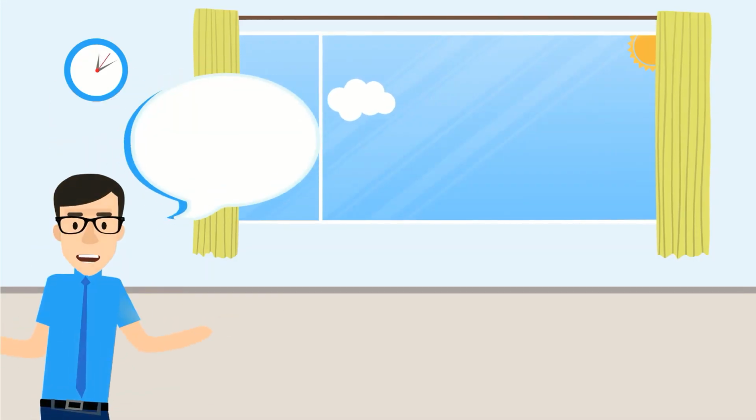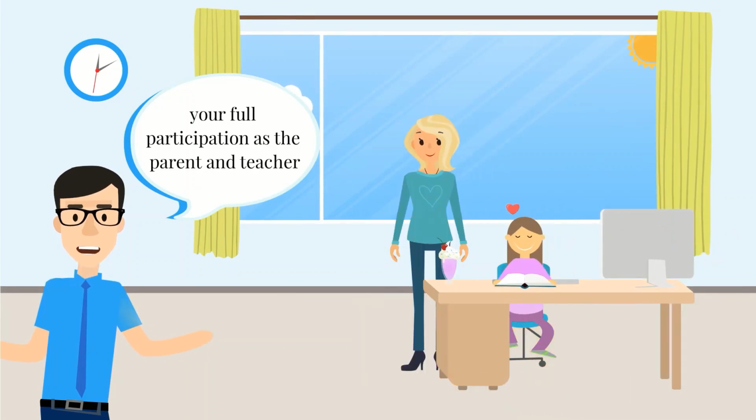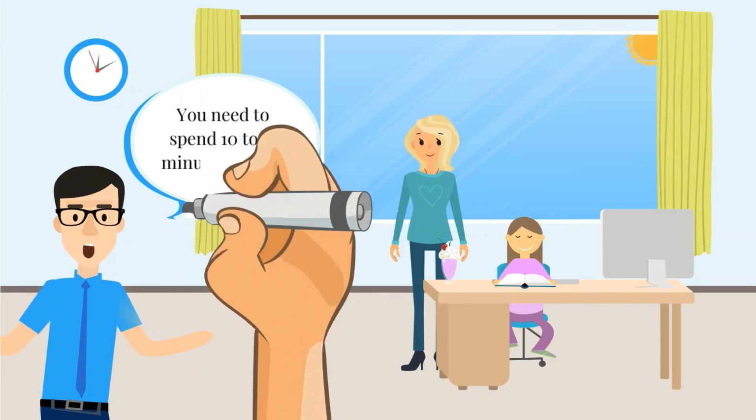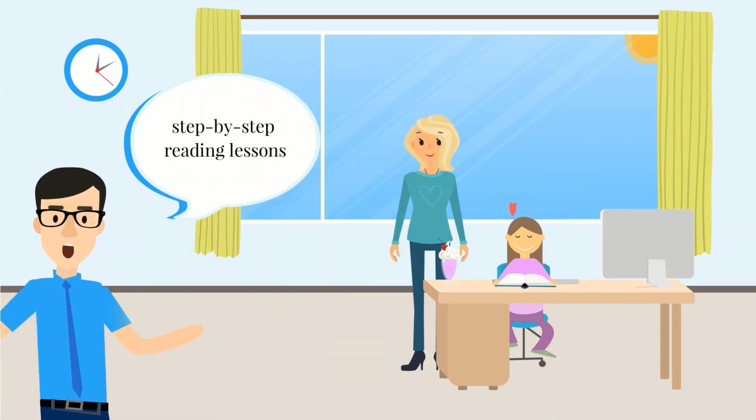My reading program requires your full participation as the parent and teacher. You are by far the best teacher for your child. You need to spend 10 to 15 minutes per day working through our step-by-step reading lessons with your child.